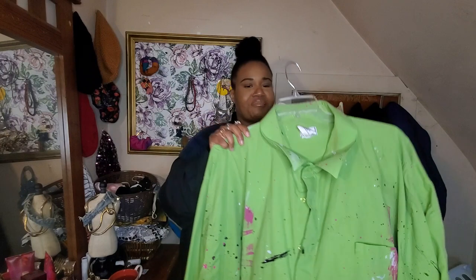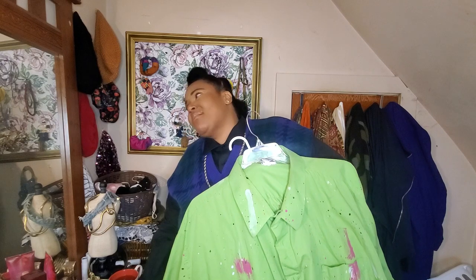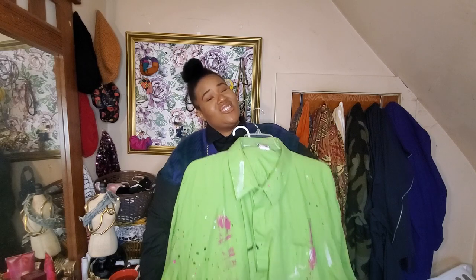This is one of my beloved of all time thrift finds. This oversized, almost lime neon green men's button up that I got back when I was living in Ohio. So I have had this 7, 8, if not 9 years. Absolutely love this thing. I got it when I was working at TJ Maxx, 2012, 2013. So for almost 10 years, I've had this shirt. One of the first things I found at a thrift store.